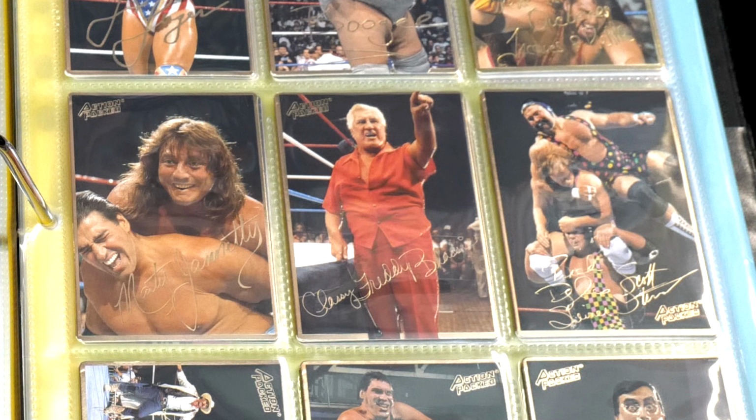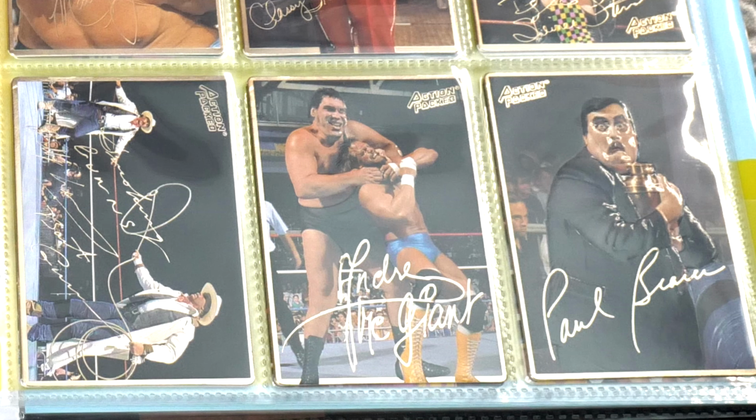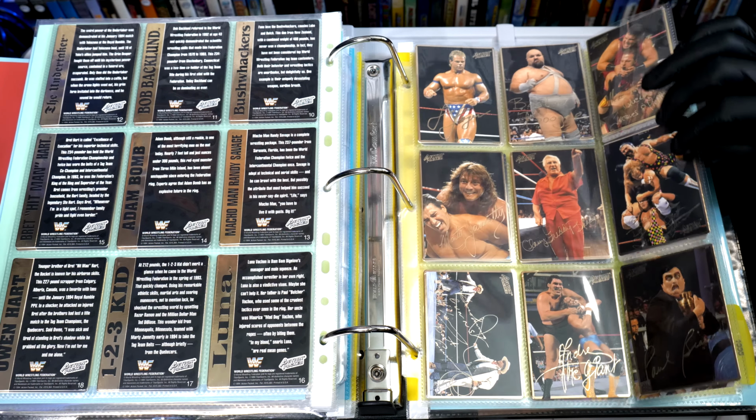And then we have Freddie Blassie. We have the Steiner Brothers. The Smoking Guns on the very bottom. And then we do have a classic Andre the Giant card, which I'm guessing they put in there because Andre the Giant passed away that same year. And then we have a Paul Bearer card right there on the bottom. And Paul Bearer always made the funniest looking faces.